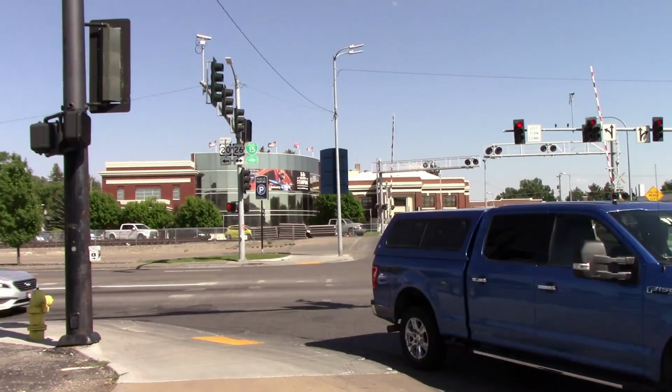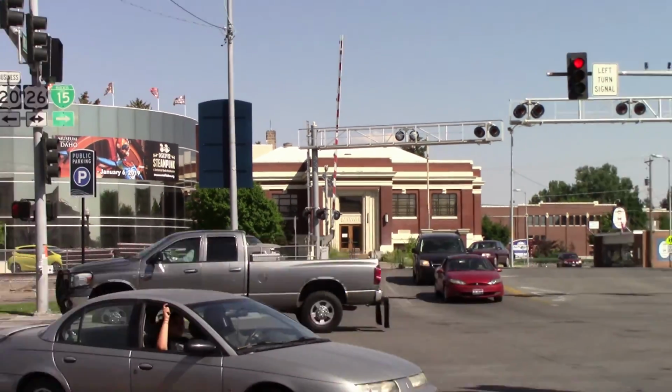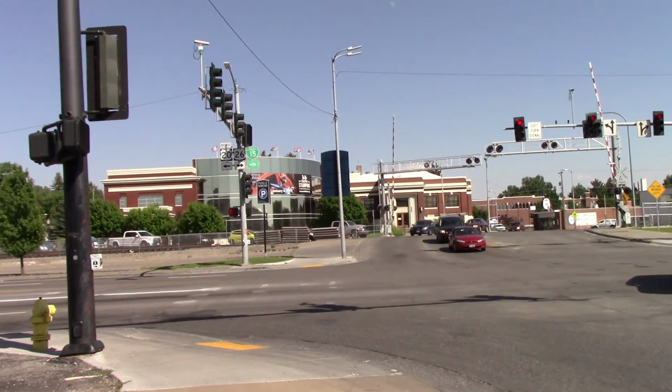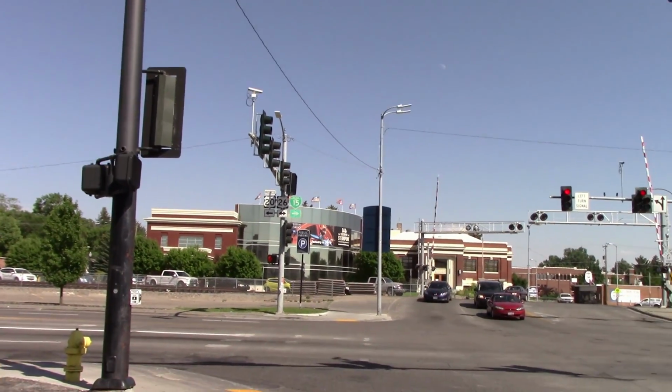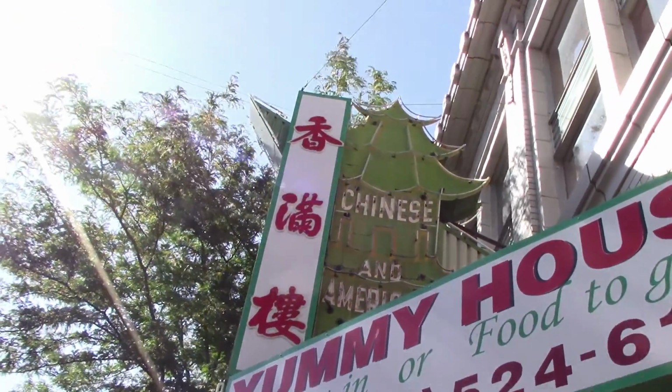And that is the Museum of Idaho with its old Carnegie Library building. I have a separate video when I looked in there. It's really cool. Go check that out when you're done with this one. I think this is the first Chinese place I've ever seen with a neon sign.